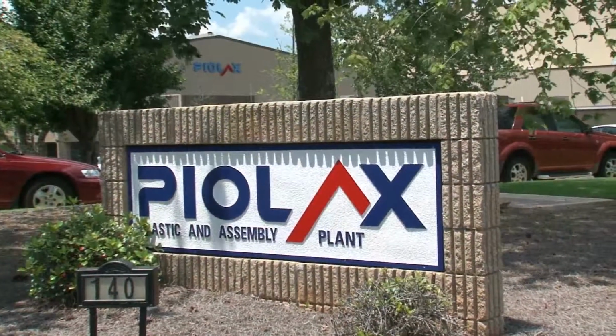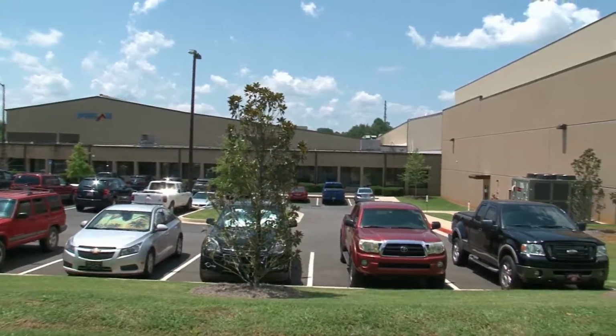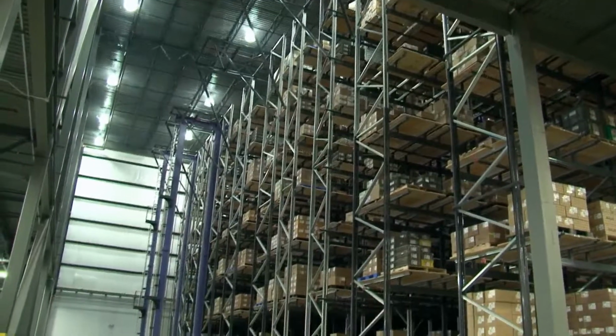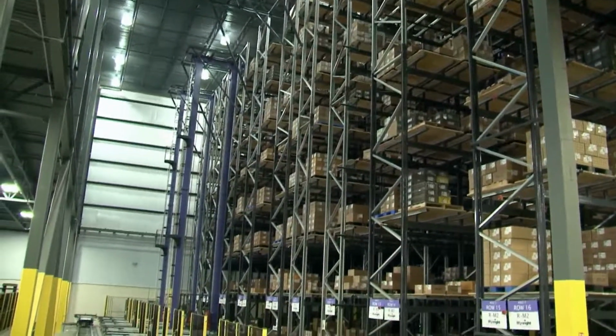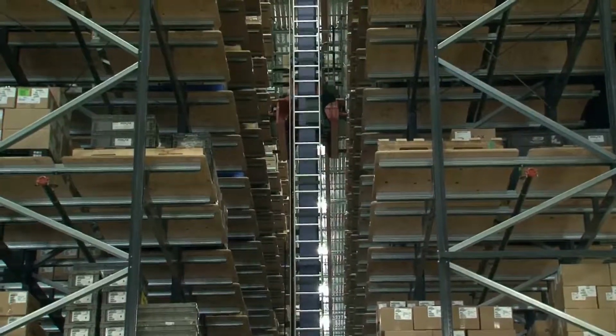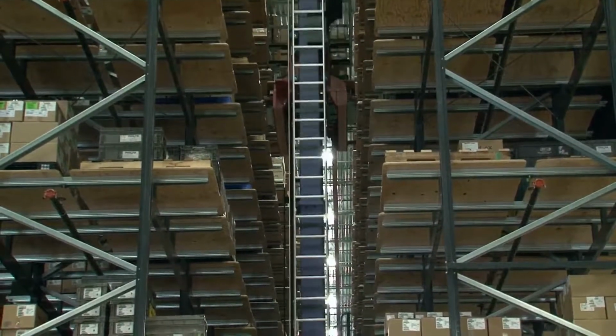That's why Piolax constructed this new building in September of 2016. At the heart of this highly automated facility is an ASRS, an automated storage and retrieval system. The system stores finished parts until they are ready to ship.